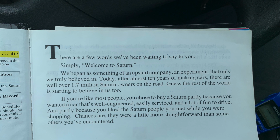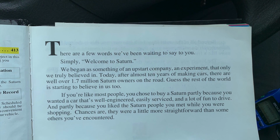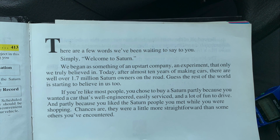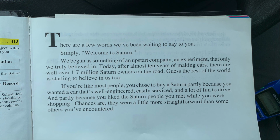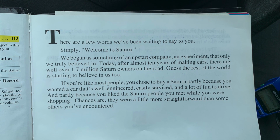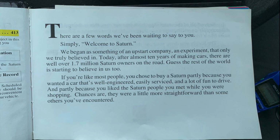Simply, welcome to Saturn. We began as something of an upstart company, an experiment that only we truly believed in. Today, after almost 10 years of making cars, there are well over 1.7 million Saturn owners on the road. Guess the rest of the world is starting to believe in us too.